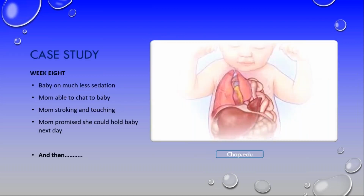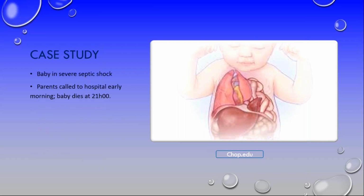Week 8, the baby is on much less sedation. Mum's able to talk to the baby. She's now allowed to stroke and touch the baby, and mom is promised to hold the baby the next day. And then baby goes into severe septic shock. Parents are called to the hospital earlier, and she passes away that evening.